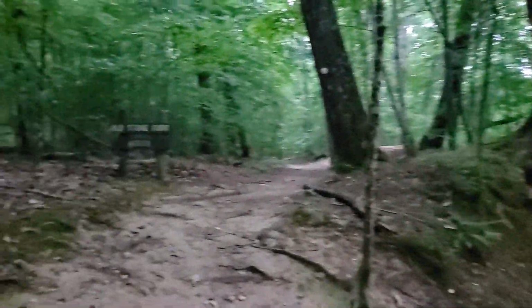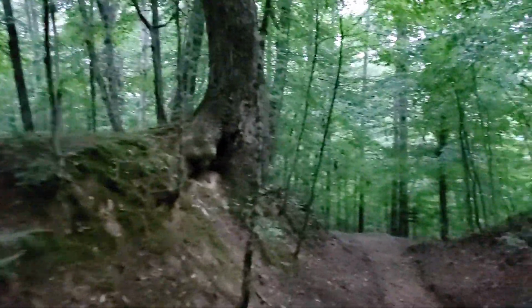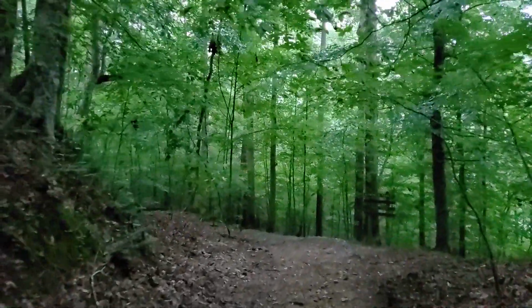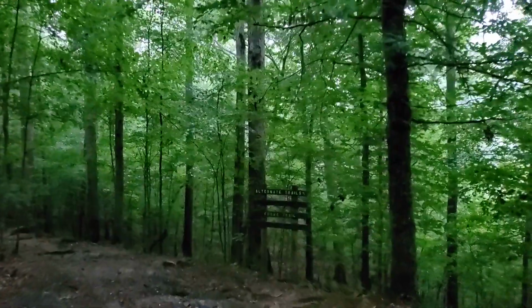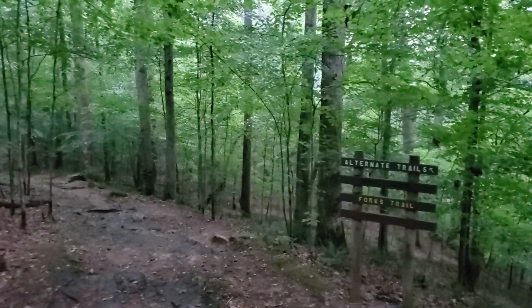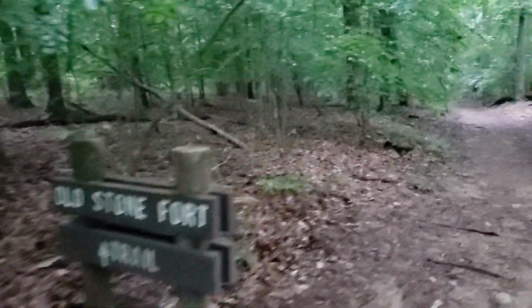So it looks like straight ahead is the Old Stone Fort Trail. And then I want to walk straight ahead to your right real quick just to show you the sign here. But we're going to go back to the Old Stone Fort Trail we're going to go along. And this sign here, just so you know, alternate trails, the Forks Trail, and the Backbone Trail. The Backbone's in red, a little hard to read. And there's also the Moat Trail as well in black, a little bit harder to read. But there's the sign for the trails. And those all head that way. And we're going to head back on the Old Stone Fort one. So let's head back up the hill here. The Old Stone Fort Trail, here we go.